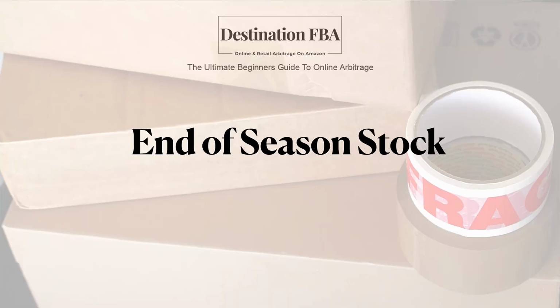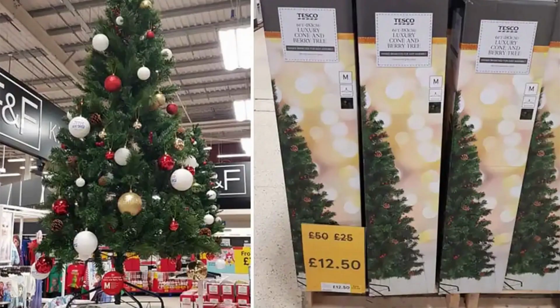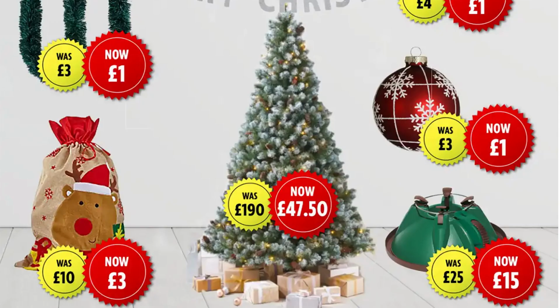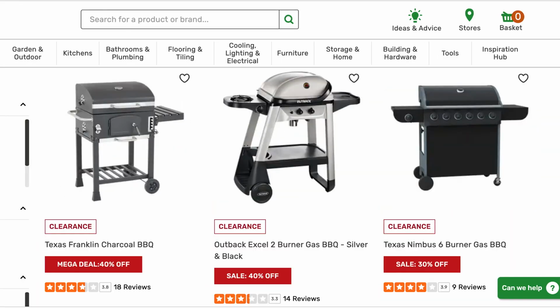So as I said before, a lot of these items may be end of line, they may even be end of season. Buying seasonal items as that season comes to a close can be highly advantageous. So after Christmas, for example, you'll find great deals on items like Christmas trees, decorations, wrapping paper, gift bags, all with a huge markdown. Stores need to make space in the stock room, so this leads to those massive sales and those discounted prices. Now similarly, at the end of summer, you could capitalise on those heavily reduced items. So you've got things like garden tools, fans, hot tubs and barbecues.